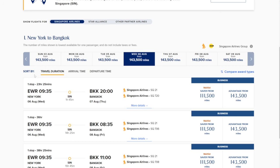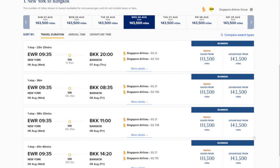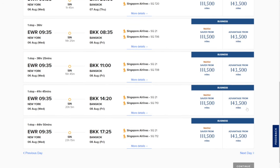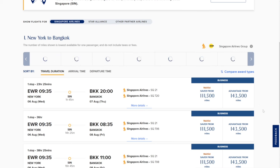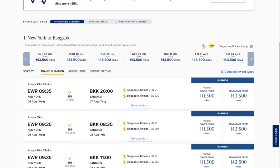Now, it looks like there's plenty of award space, but it's all advantage rates. So ideally, we would be able to find some saver space for 111.5 thousand points per person one way. If you book the advantage rate, you do get the option for a complimentary stopover in Singapore each way of your trip. And if you find saver space, you can get a complimentary stopover one way on the round trip.